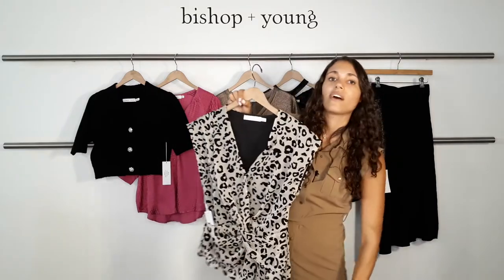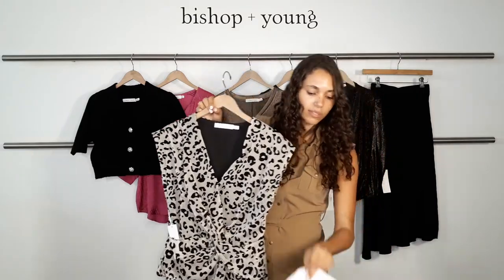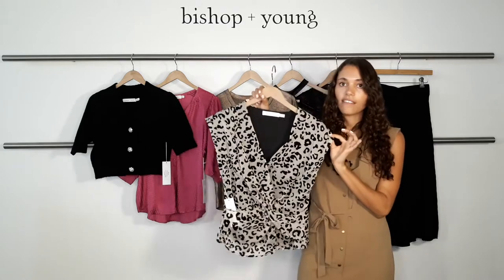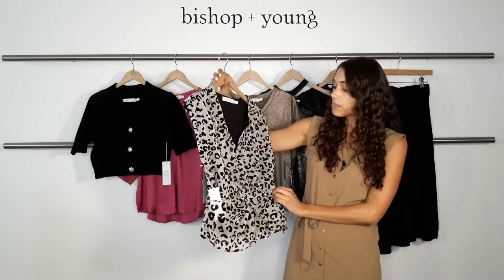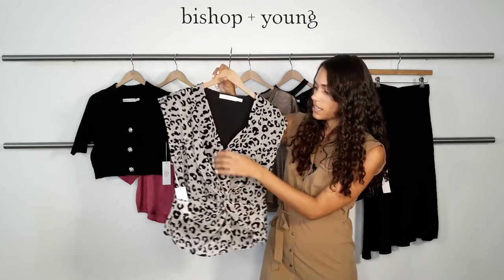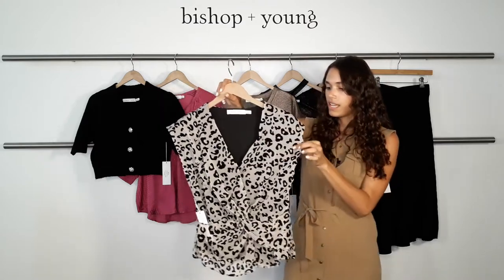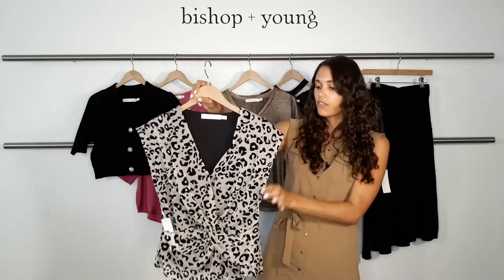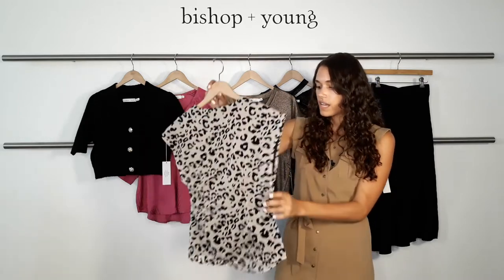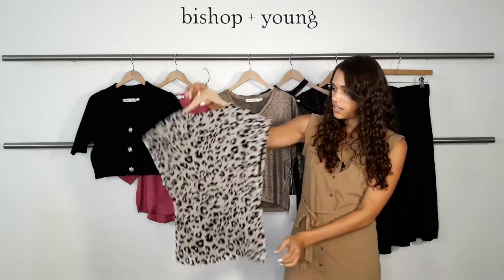Back to that burnout leopard velvet that was so beautiful in the tie neck blouse. Here we have a second blouse silhouette. This is the Serena knot front blouse. It has that knot detailing in the front, a little V neckline, and a short sleeve that will just cover the shoulder for a very fun fit. And here is the back.